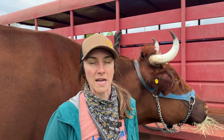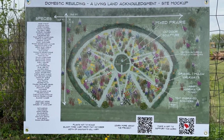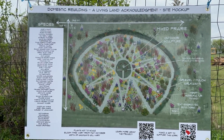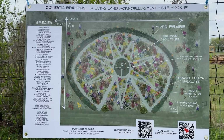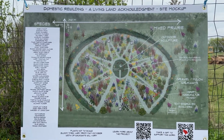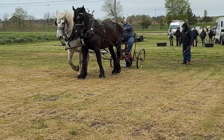Today we are breaking ground on an earthwork. So an earthwork is a type of art that is made by shaping the land itself. It is often using natural materials. They can be ephemeral, they can be durational, they can be hosted within museums and institutions, but they're most often outside.